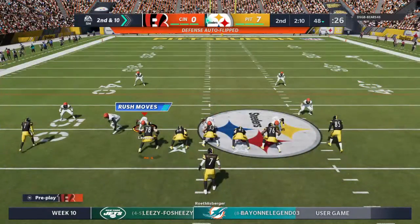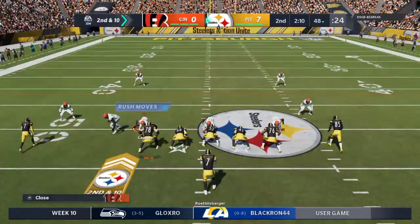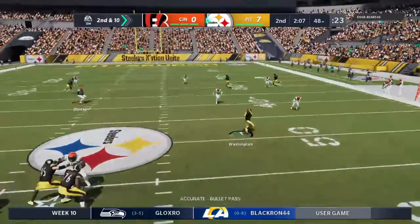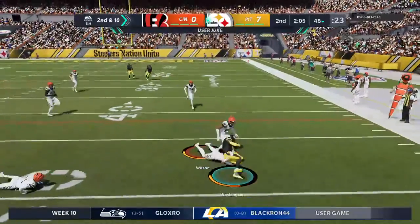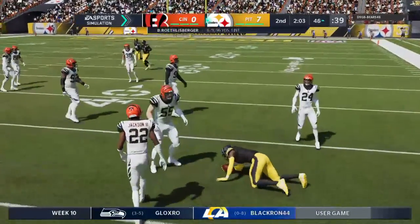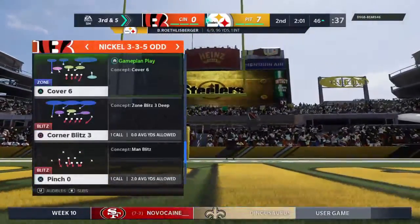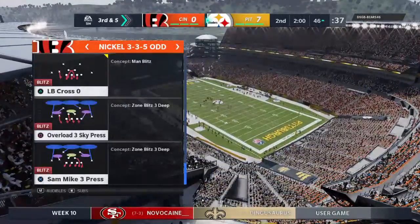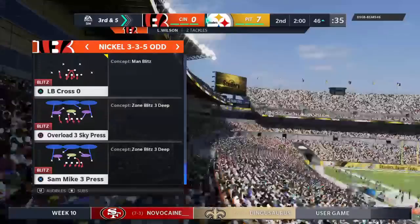After the incomplete pass, here now is second and 10. Now it's Roethlisberger. And it's complete. He gets this one to Washington. 5 yards. Now it's third and 5. 2 minutes on the clock. Second quarter. 7-0 ball game. Brings up third and 5.